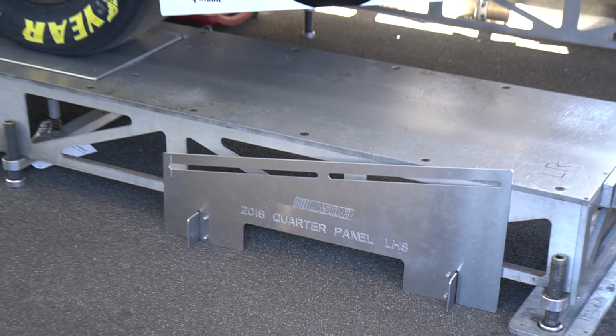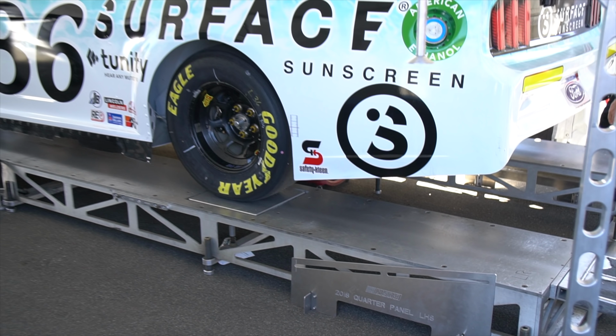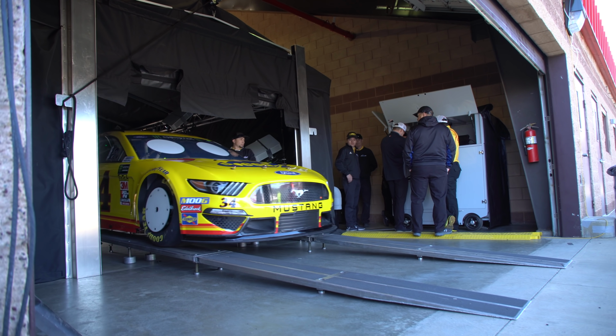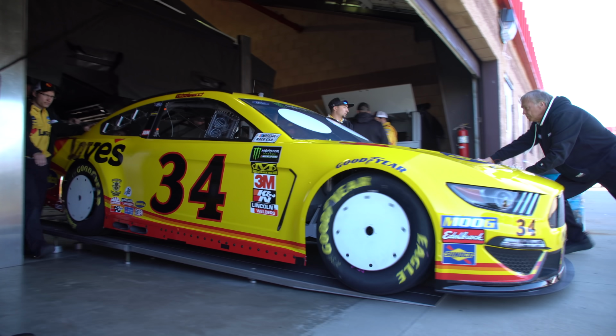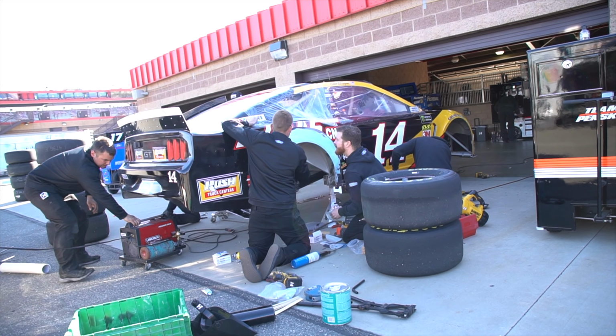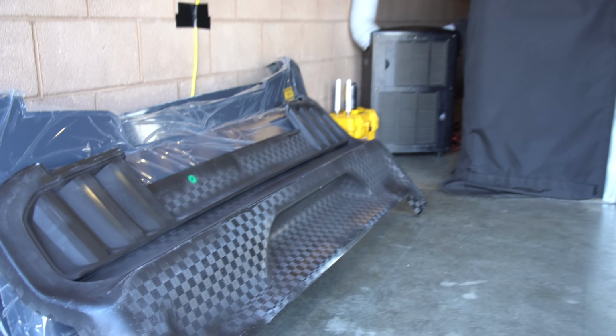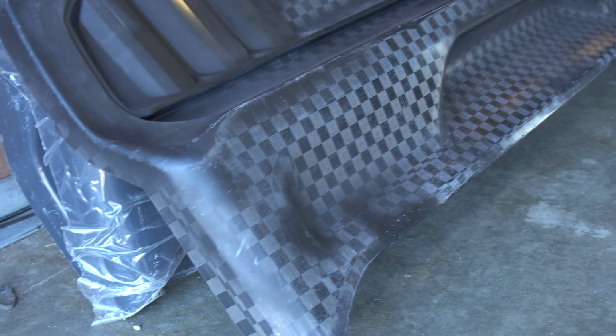There are only 3 body styles approved by NASCAR at the moment: a Chevy Camaro, a Ford Mustang, and a Toyota Camry. The roof, doors, A-pillars, and C-pillars are all steel. The rear deck and bumpers are composite, like a carbon fiber Kevlar, and actually in the near future, the full bodies will be composite, taking these cars even farther away from stock cars.